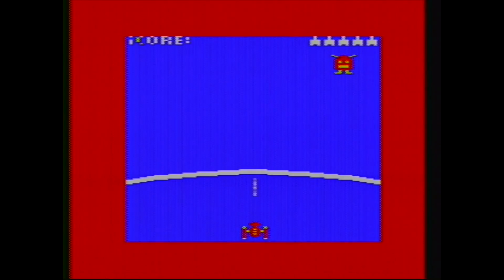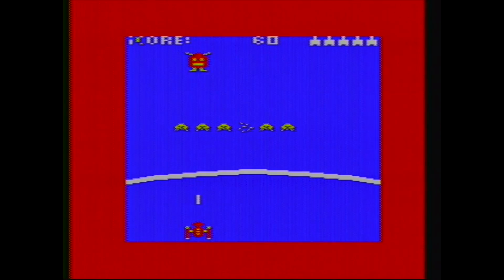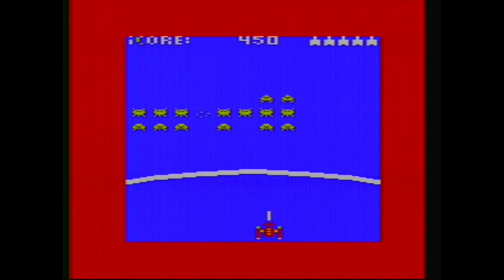Next up is Gorf, and this is an officially licensed port. And it's pretty decent except for the movement of the aliens.